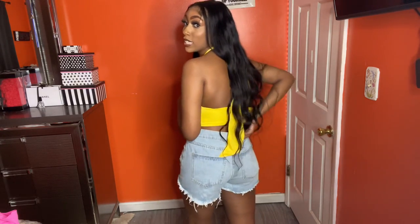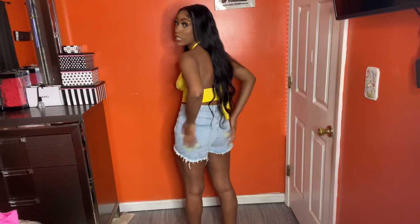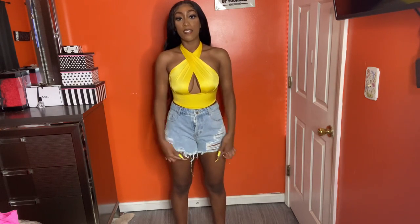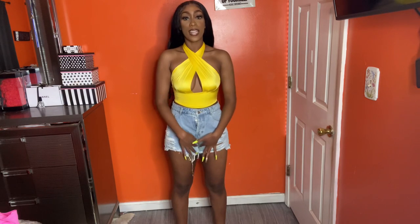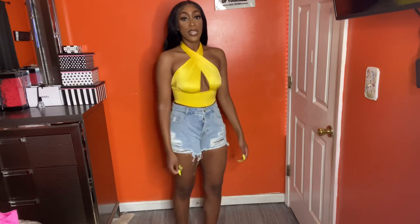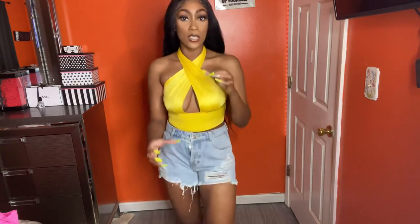So I got these in a large, if I didn't say already. So here's the back. The back is a nice length. You're not showing any kind of cheek. And then here's the front. So I did like how the front kind of went down more at the inner thigh and then went up, then went back out. So I mean, it's cute. A nice color, nice little basic jean short. Not much to see here. It's just those buttons really annoy me, but not too much.